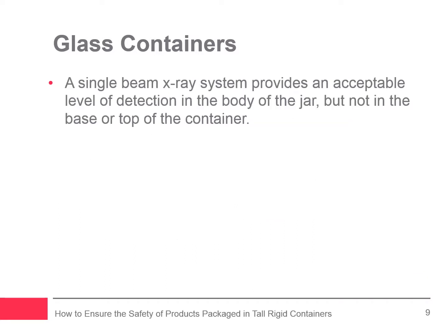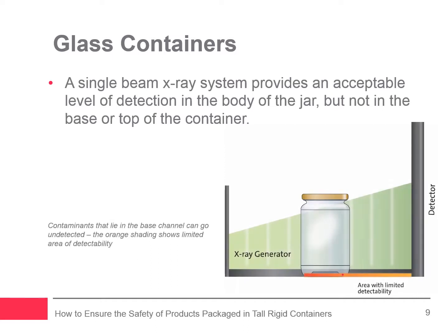A single beam X-ray system provides an acceptable level of detection in the body of glass jars, but not in the base or at the top of the container. The base crown is perhaps the biggest challenge, since this can vary greatly. Plus, it's the densest part of the jar. Contaminants lying in the base channel around the crown can go undetected if they are in front or behind the crown. These contaminants will be hidden in the dark shadow of the crown, which will probably have been filtered out already.